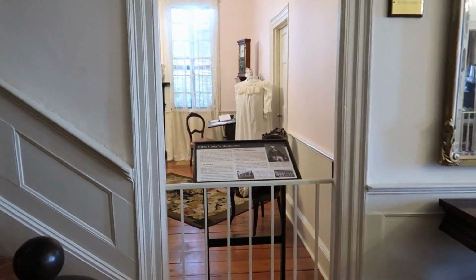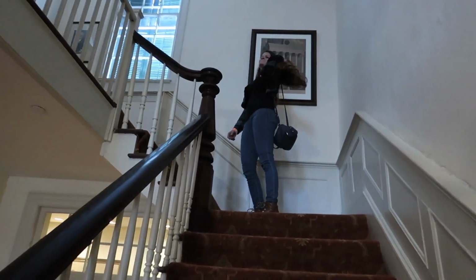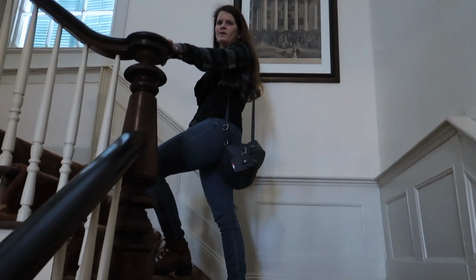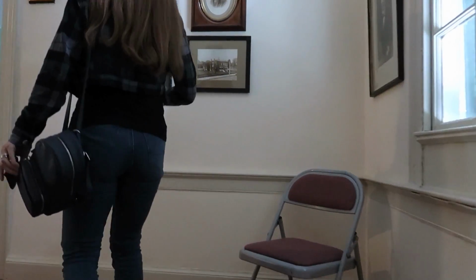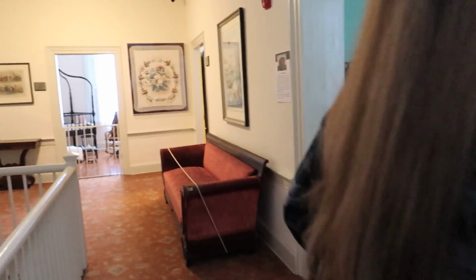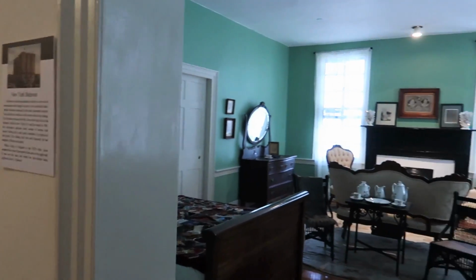I wanted to see the kitchen, but there isn't one, and the reason why is that back in the times when this house was built, generally, the kitchen wasn't attached to the rest of the house. Right, the kitchen was in a separate building. Sorry. I did not know that. I wanted to see an 18-something kitchen, but I guess I'm not going to. Sorry. So this is just a bedroom.